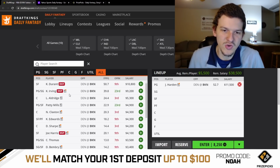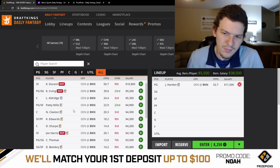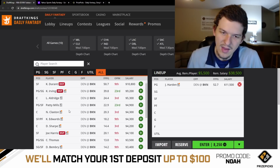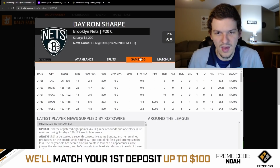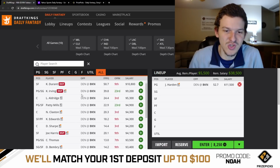I think LaMarcus Aldridge is okay. But Nicholas Claxton did return Tuesday, so it's going to be hard to tell what they do with the center minutes now that Claxton's back. It might be a 3-way committee at center with Aldridge, Claxton, and Sharpe. Aldridge played 20 minutes on Tuesday. Claxton played 17, and I think Sharpe played the other 11 minutes.